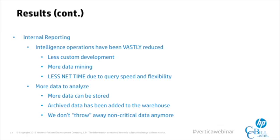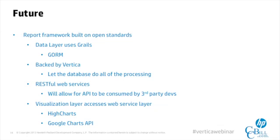All right, so moving forward, what we're working on, and this is actually active development on our side that hasn't been released to clients yet, so that's why we're calling it future. We're building a report framework built on open standards. We're using Grails, essentially a data layer using GORM, the framework that's based off of Hibernate. The framework's backed by Vertica, and we're letting the database do all the processing, essentially.